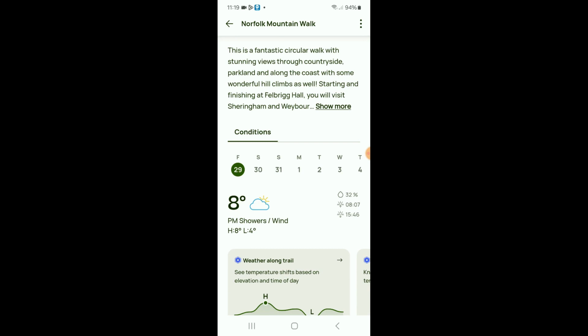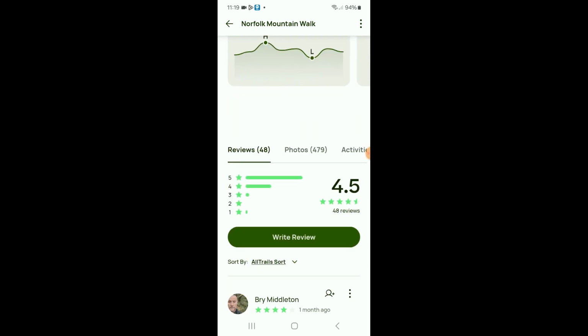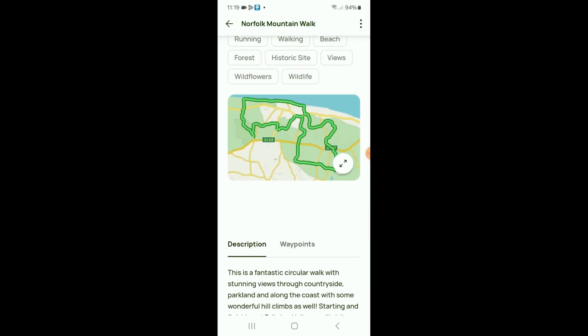Bear in mind, I did this a couple of weeks ago, but my laptop has been playing up left, right and centre, so I wasn't able to film this section on it. But you can see there the lowest elevation, and it's got 4.5 reviews, so it's actually quite good. And you've got the area around it.